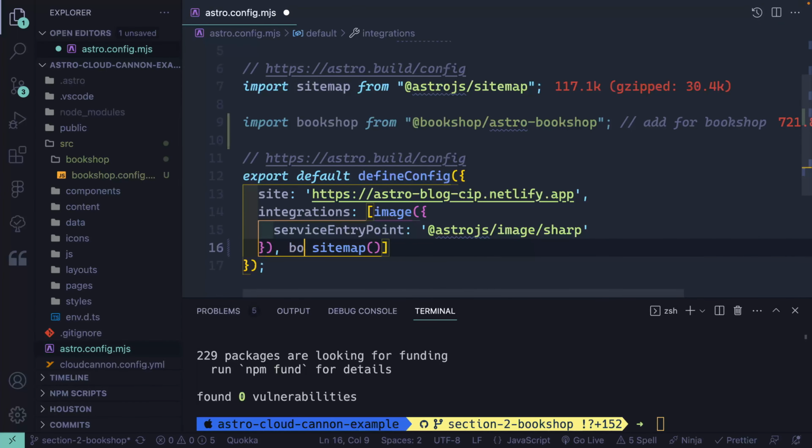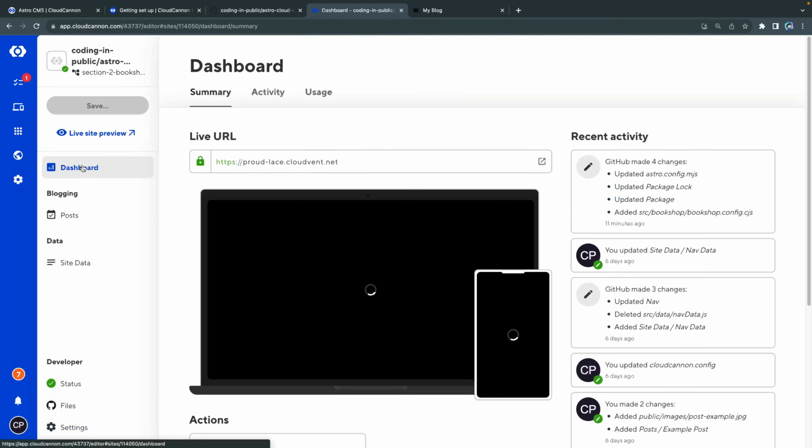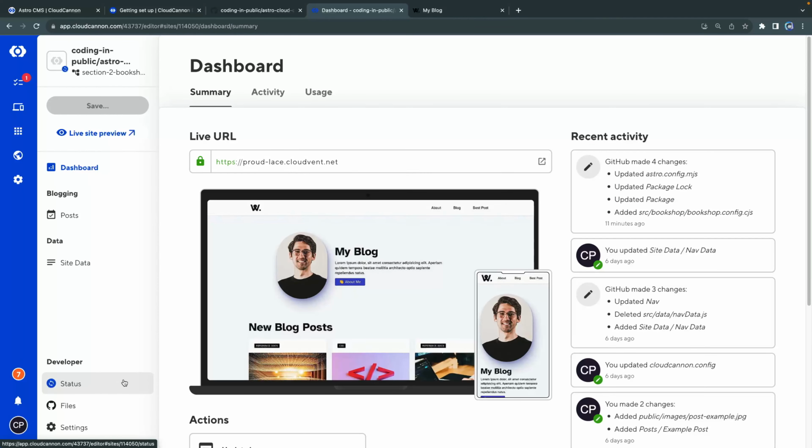So let's come over here and create a commit. We'll say install Bookshop, and I'll go ahead and sync those changes. If we come back over here and we look at this right here, we'll come to the dashboard. In just a second here, this should start to rebuild because we've done the first step, installing Bookshop.